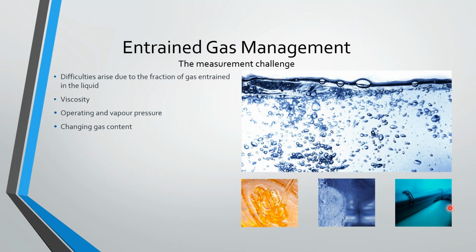So the fraction of gas that's entrained in the liquid can vary quite a bit, okay? A lot of things can affect this, right? Flow behavior is going to change. For instance, viscosity: low viscosity fluids such as water generally allow gas to move more freely. High viscosity fluids like honey, on the other hand, tend to retain gas. So often the viscosity, and therefore the gas entrainment, also changes with temperature. So a lot of things could be having a bad effect here on what's going on. Greater operating and vapor pressures and greater flow rates cause the gas to compress to some extent.